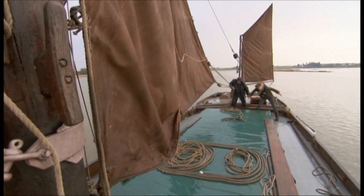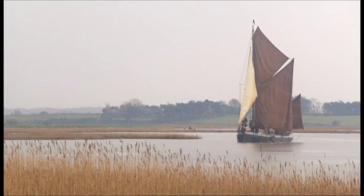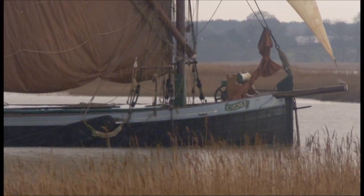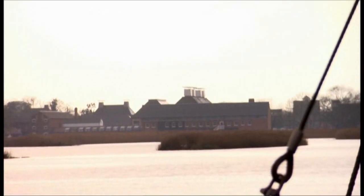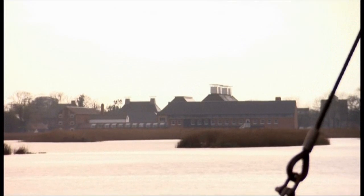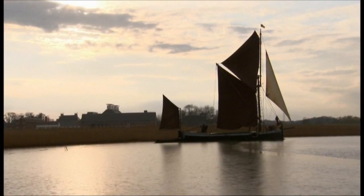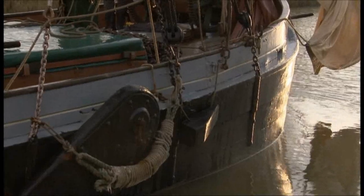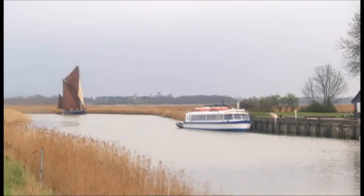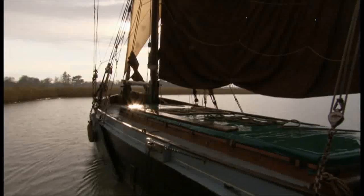So, Des, what sort of thing would these boats have been used for? Well, this particular one belonged to a farmer, and it was taking his wheat to the flour mills and barley to the maltings. Is that what we can see over there, that building? That's right, that's Snape Maltings. Were these the ideal vessels for the sort of waters that we're in? Well, they were. Flat-bottomed, shallow draft, so they could sit on the mud and get up these narrow rivers and creeks. And sail just by two men.